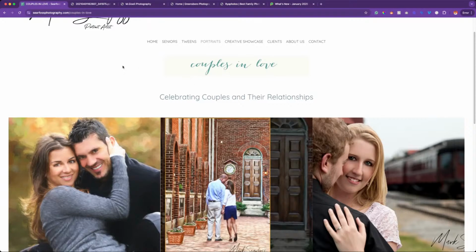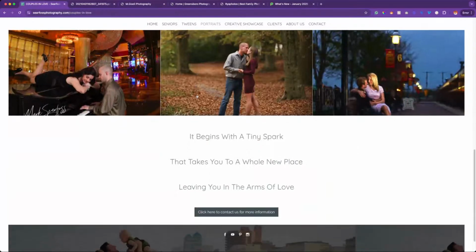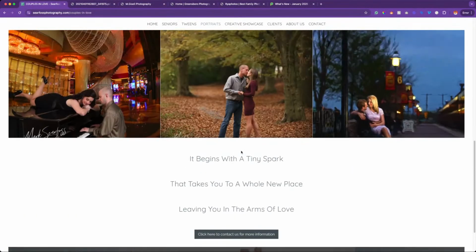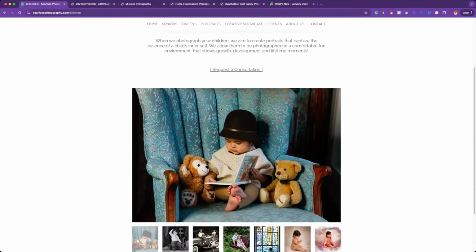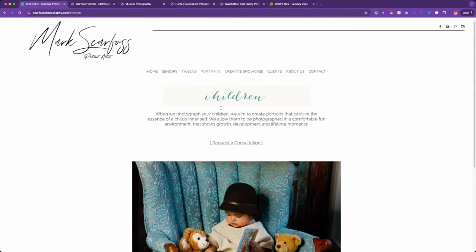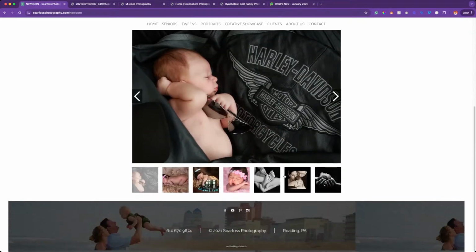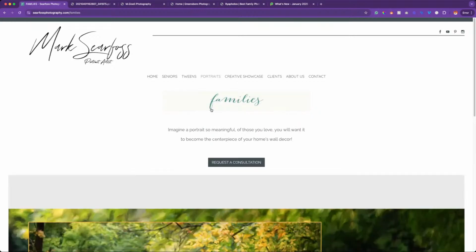Again, we've got the cream color. Fix that across the board anytime you see that. Let's see this nice gallery. A little bit of information here. I'd love to have a little bit more information to understand what they can get. Something like this, a little bit more information. These galleries look good. Just want a little bit more information to make these pages a little bit more targeted.